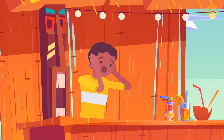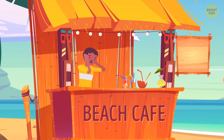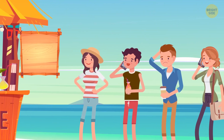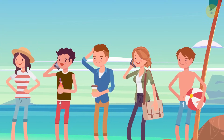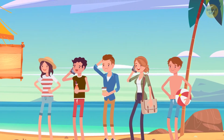One afternoon, all the money was stolen from the register of the small cafe on the beach. The police have 5 suspects. All of them claim they hadn't been to the cafe in the past hour. Look at them carefully and try to find out who the thief is.